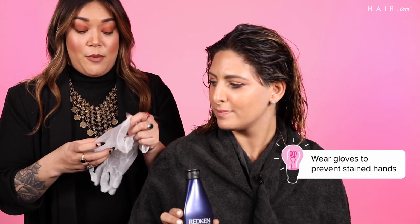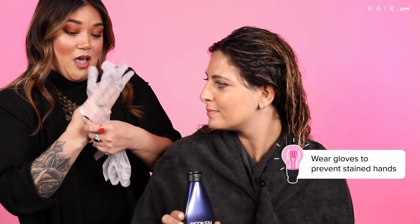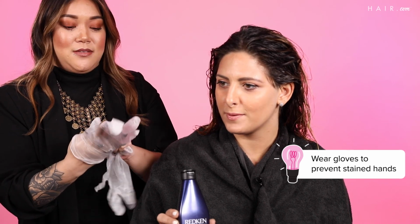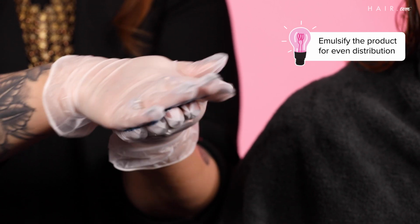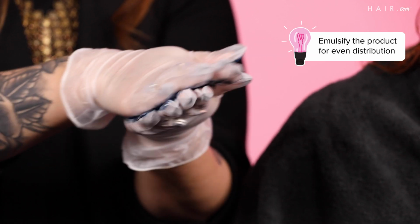So when you're shampooing your hair with toning shampoo, first you're going to put gloves on. If we don't put gloves on, it's going to stain your hands. Then you are going to take the shampoo and put a little bit in your hand, and next you want to emulsify it. Always emulsify beforehand, that way it spreads easier throughout your hair.